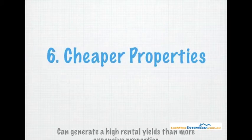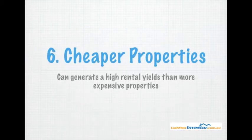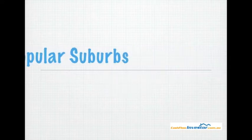Number 6, in cheaper properties. Cheaper properties I've found can generate a higher rental yield than the more expensive properties in the same area. So say you're in a street and you've got one property that's really cheap, not as good obviously, but then you've got a property in the street that's more expensive. The cheaper property will often get a higher rental yield, and if you can fix them up, then you can get even better rental yields from them.